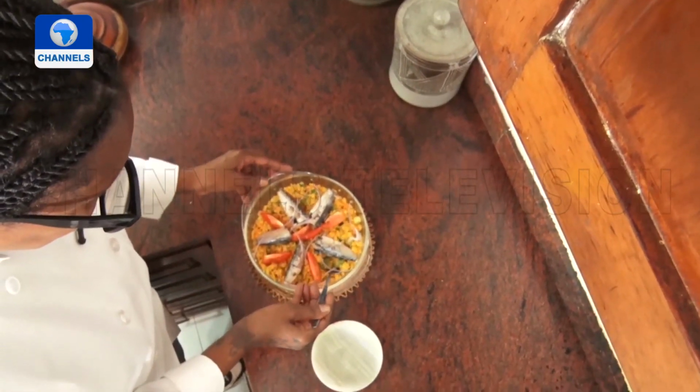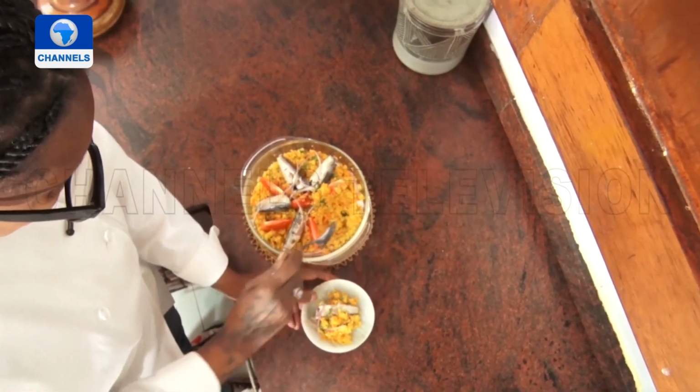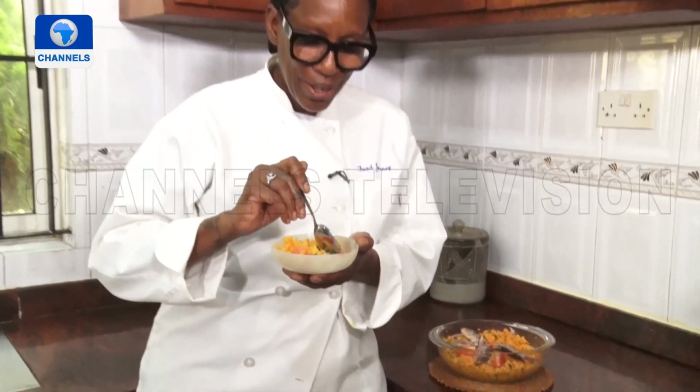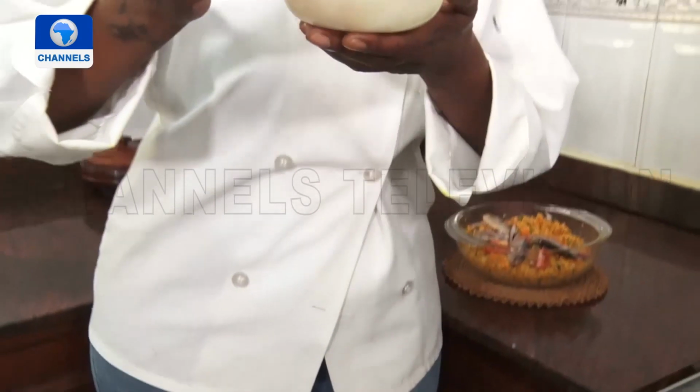Now let's do what we need to. Taste it. Let's have a go. Let's get some of that sardine as well. Takes me back to Accra. And that sound means excellent.